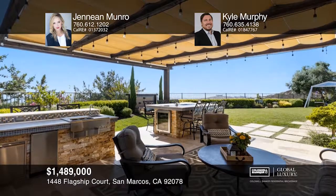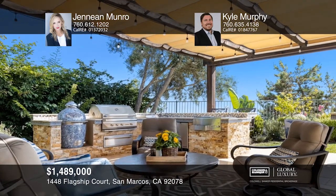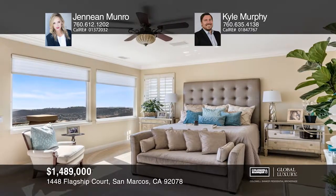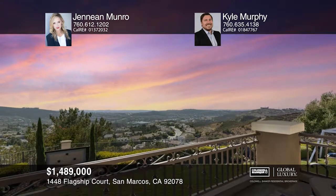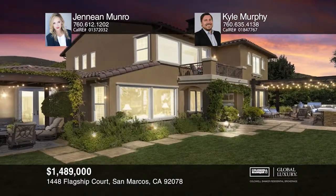The backyard features a kitchen with custom built-in smoker, barbecue, sink, beverage refrigerator, and a covered veranda. Enjoy the sunset while relaxing in the backyard, on your master balcony, or from any west-facing window. This dream home can be yours today by contacting Janine Monroe and Kyle Murphy.